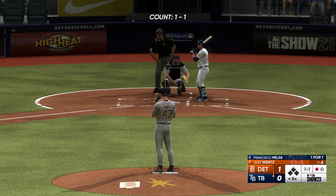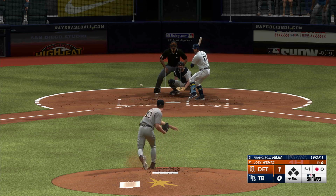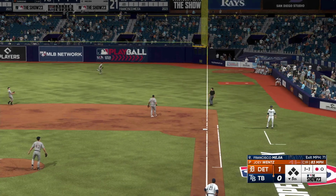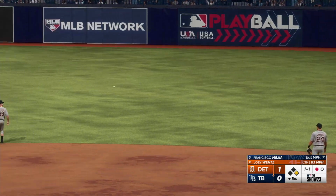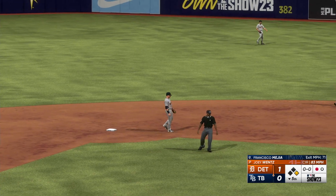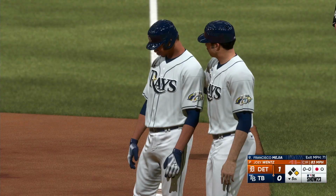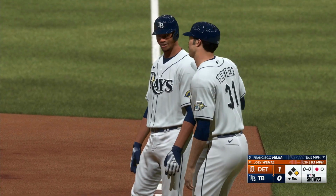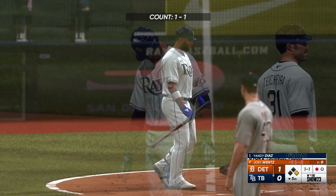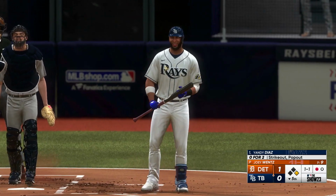Stepping in, Francisco Mejia. Ball to strike. In the air, right field. That one gets down for a hit. So now back to the top of the order. The first baseman, number two, Yandy Diaz. Back to the top of the lineup, Yandy Diaz. Next to hit for the Rays.